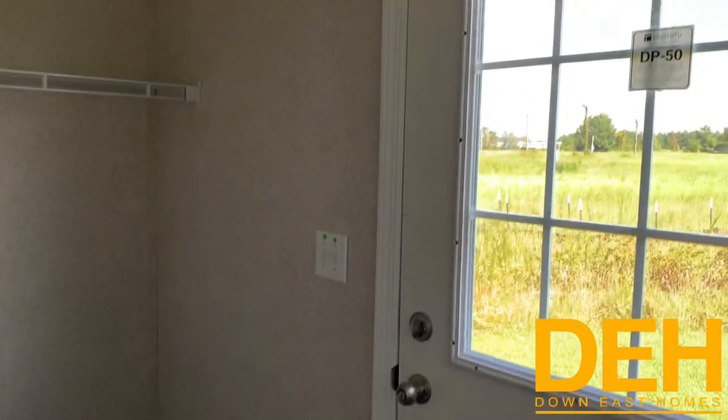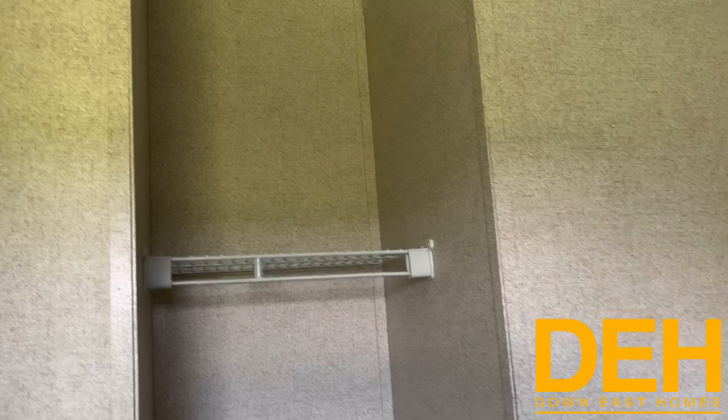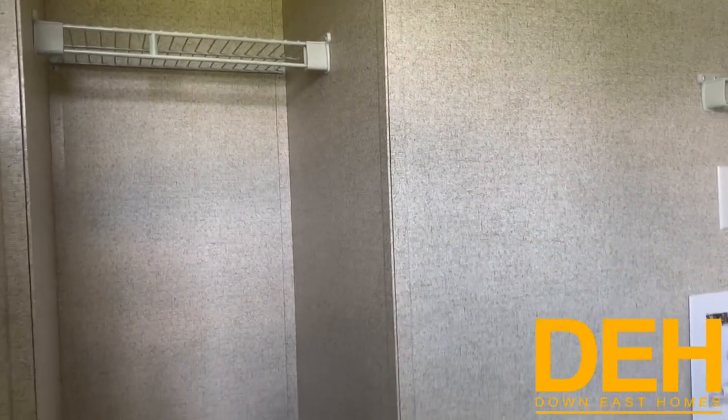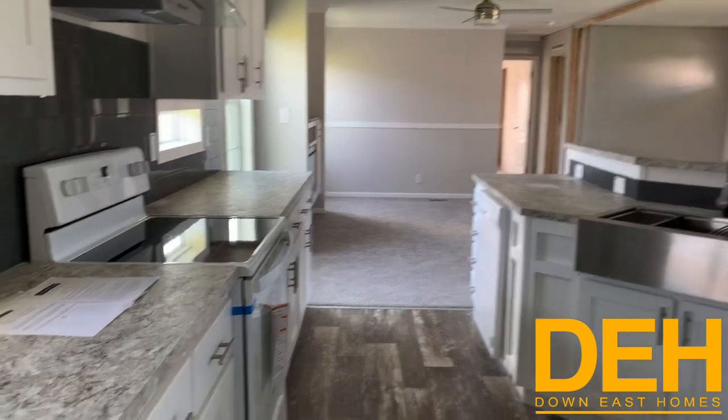Here we are in the laundry room, back door, looking out into a field, so you can kind of see how it might look on your property. You do have a little cut in here just for extra storage for your linens, or for vacuum cleaners, brooms, stuff like that. That'd be perfect for that area. So this is coming back in.